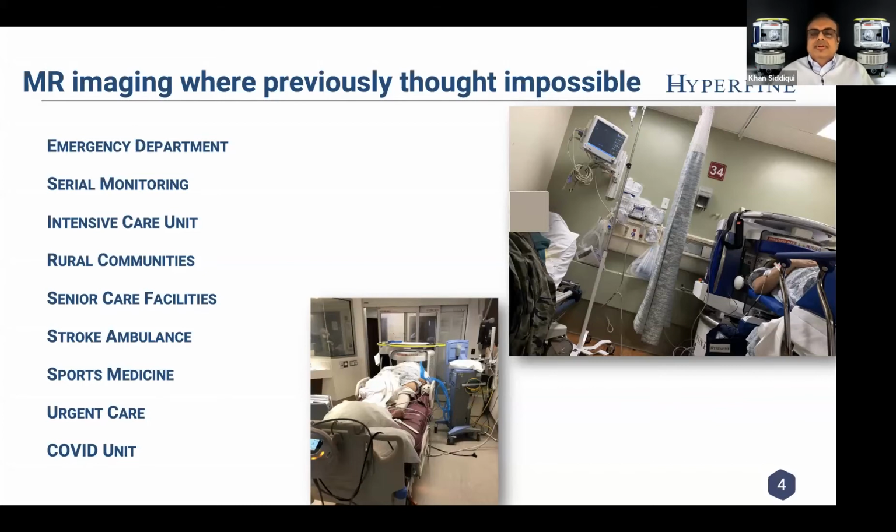Now if you go even further, you can imagine it can scan in an ambulance, really focusing on a stroke-based ambulance where the scanner actually goes to where the patient is. And we've already made a decision on how the patient needs to be treated before the patient even arrives at the emergency department. Sports medicine, we constantly hear stories about concussions and injuries in young athletes, both in professional and in college athletics.